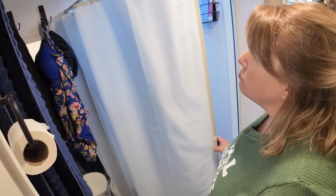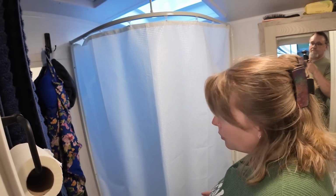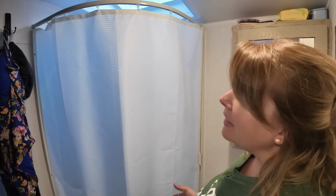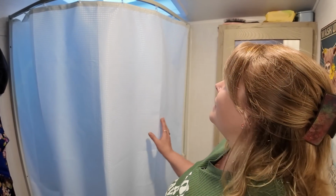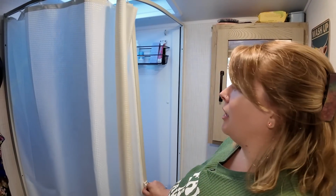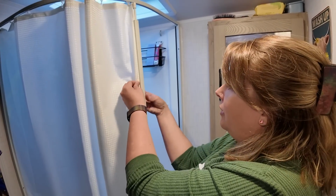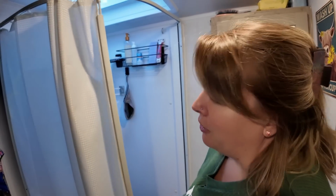This shower curtain is pretty nice. So far, we really like it. Our major concern is we're gonna hate it once it gets dirty, because it looks like a nightmare to take apart so you can wash it. I'm not even sure how we'll do it. Like, yeah, I don't know.